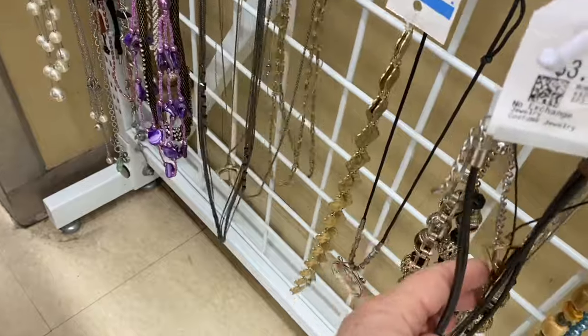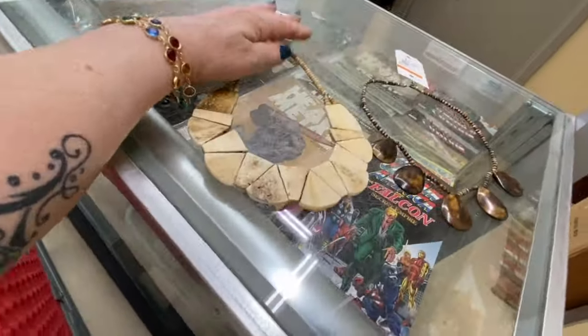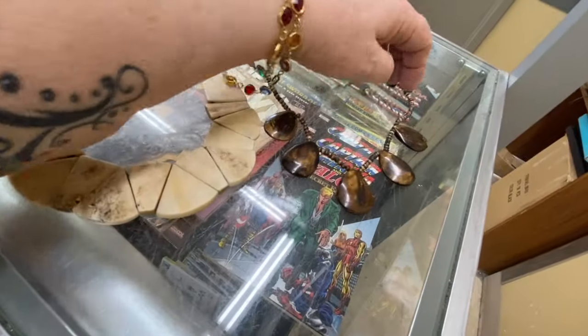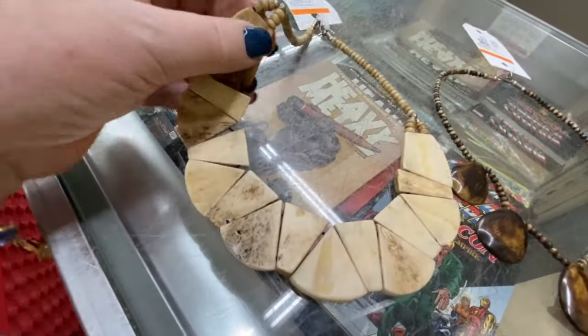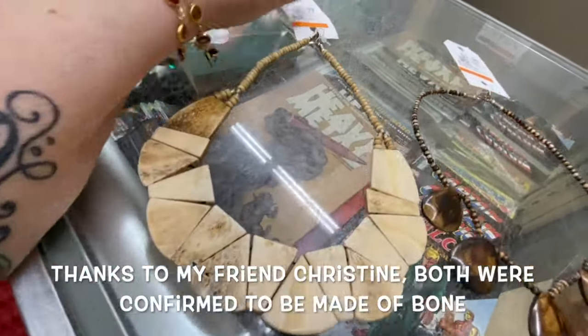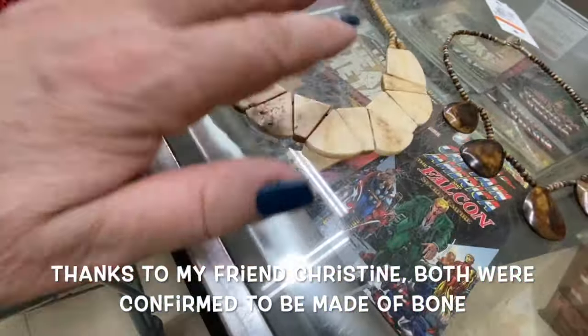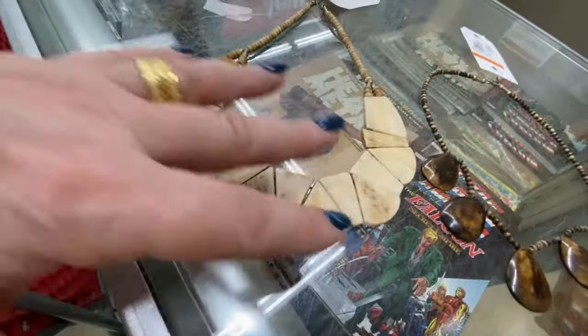So, these two necklaces. Very eclectic. I really like them. This is a coral stone, and it's on a hook. I'm thinking it might be slightly vintage. I just like the geometrical pattern that interlocks.